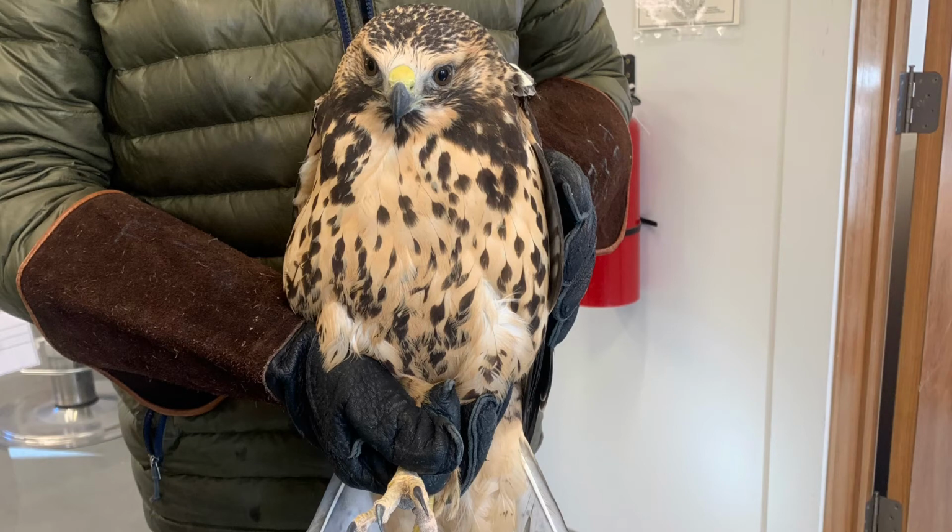This is Swainson's Hawk 831, and this bird came in with head and eye trauma. The trauma to the left eye is so bad that this bird will never be able to see again out of that eye. And so our only options here are to pursue permanent placement or to proceed with euthanasia.